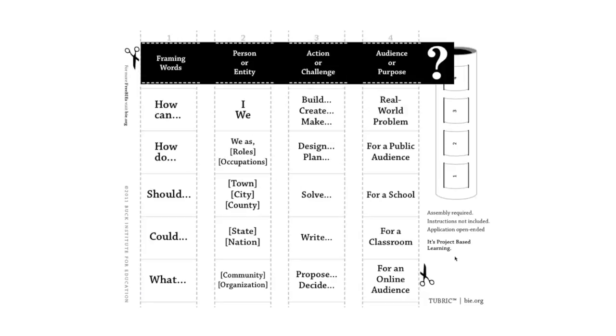The first two questions are related to the driving question. That's something that Liliana just talked about a little bit more. And there's this excellent tool on the Buck Institute for Education website, and by the way, everything that I'm talking about is going to be shared in the lesson. So don't worry about whether you're going to have access to these materials, because you will. All these are going to be linked there. This Tubric tool is a really neat way to think about creating a good driving question. As you can see there, you have a couple of framing words: the person or entity that's going to be doing the action, then the action or the challenge, and then the audience or the purpose.